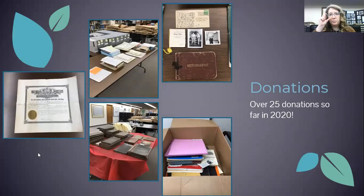Then, so just another big thing that we still are doing, we are accepting donations. We would love to talk to you about if you have materials that you'd like to donate to us. We're happy to help. We've had over 25 donations so far in 2020.